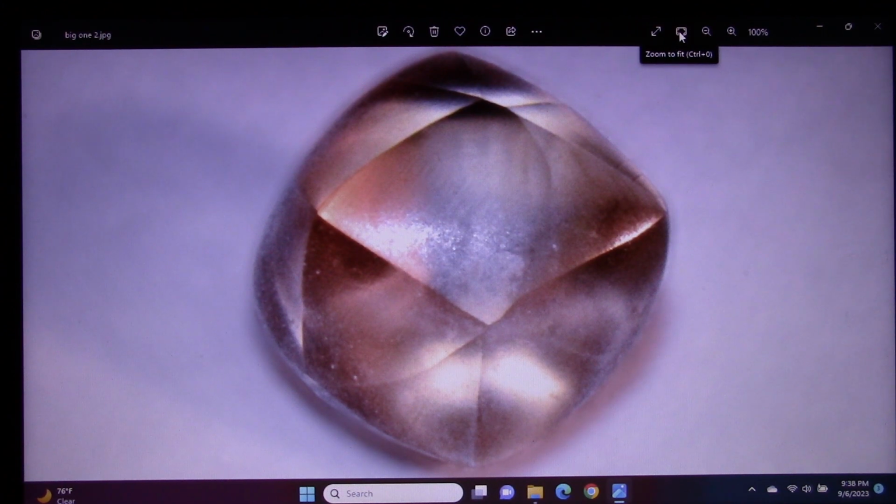So anyway, this is the beauty, and there's only been one bigger diamond found so far this year, but this is, in my opinion, the best diamond found at the Crater of Diamonds State Park so far this year. And here we are in September of 2023. And in my opinion, this is the best diamond of the year.